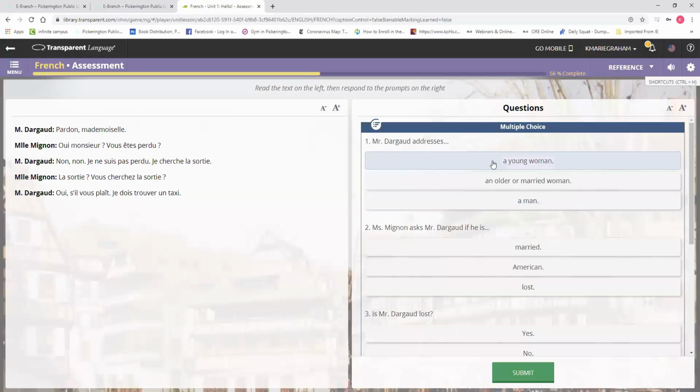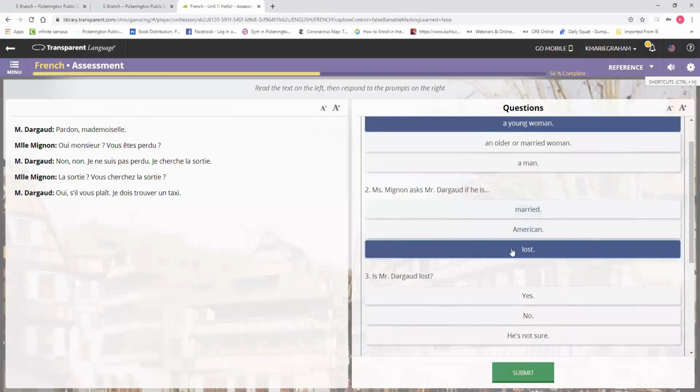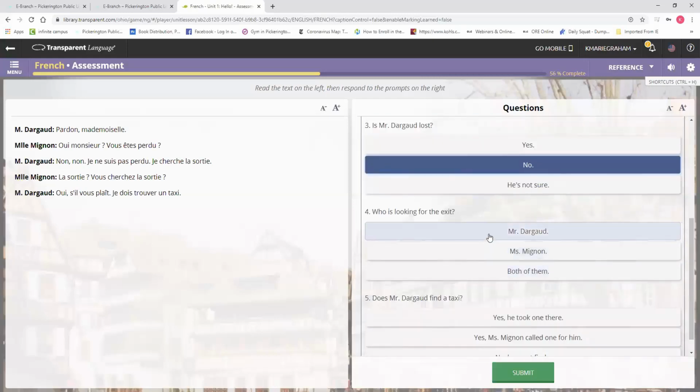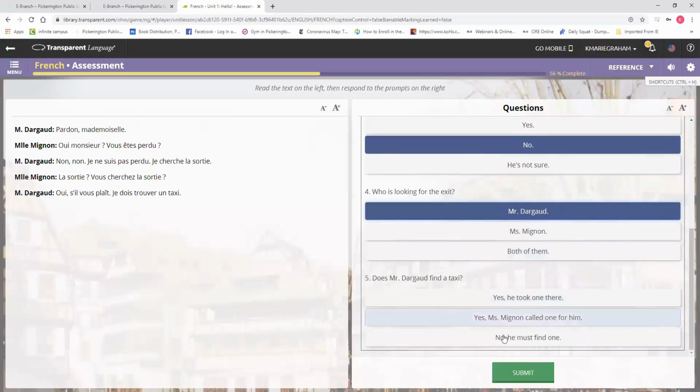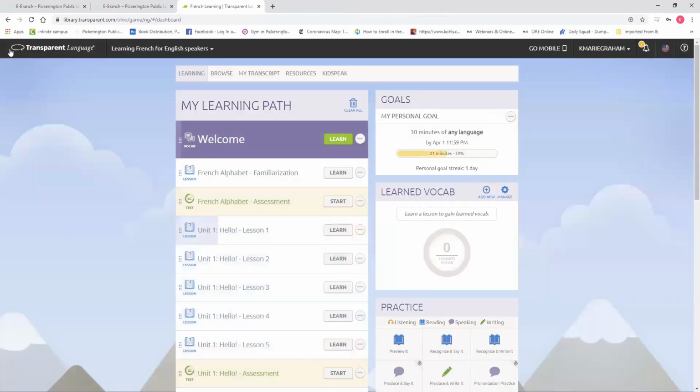So basically, he's talking to a young woman. She asks him if he's lost. Is he lost? No, he's looking for the exit. Does he find a taxi? No, he must find one. Hit submit. Okay. I'm going to get out of here because this is going to continue on with the test. I don't want to bore you too much. I don't know how much is left with this one. But I wanted you to get an idea of what those look like.